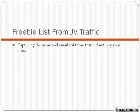There's also what we're going to be focusing in on, a freebie list from JV traffic. Your JV partners, if you do this right, are sending you massive amounts of traffic. All of these people are not going to buy, but the analogy I can use here is if you had a lot of traffic coming to your blog and you had no way to capture their name and email. They're getting some great content, seeing some good stuff, and then they just leave your page and never show up again. You need to capitalize on all of this traffic that your JV partners are sending you right now. Capturing the names and emails of those that did not buy your offer is something you need to do.